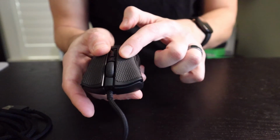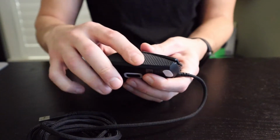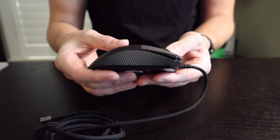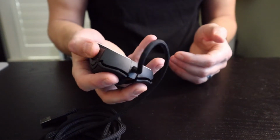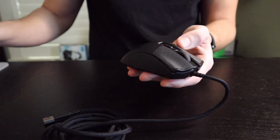You'll notice some rubber on here. These were included with the device, little stickers, so I pasted them on to give them a try. I haven't removed them because I think it's actually pretty comfortable to use with these grips, and it helps with those long sessions of gaming when your hands can get sweaty.